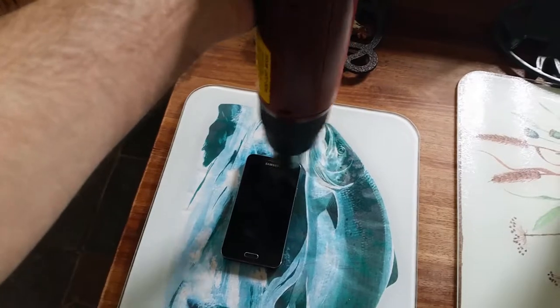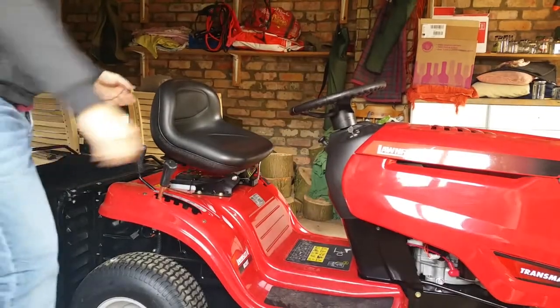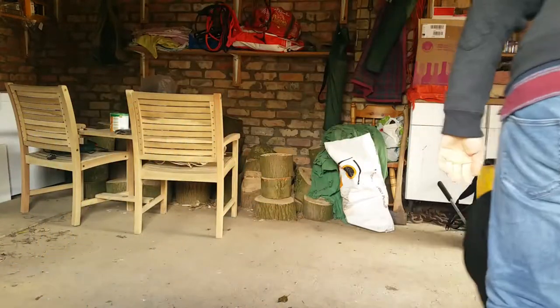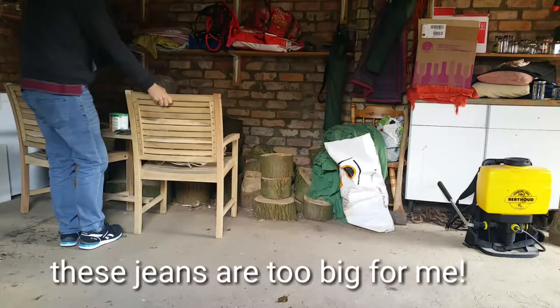This is Auntie Susanna's phone, old phone I think, and it just stopped working on it. It was either water ingress or something. I'm just going to take the screen off and have a look. In the way. I'm going to do this in a minute. Put this in the way.